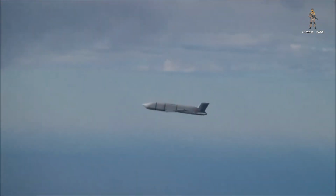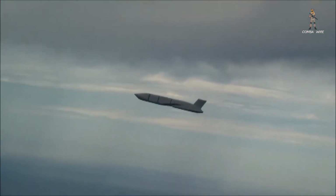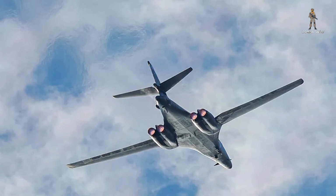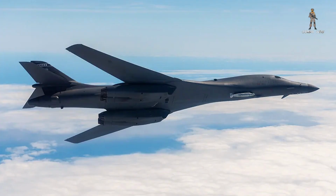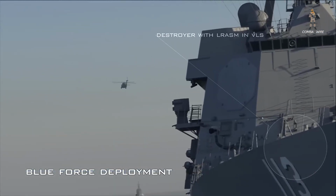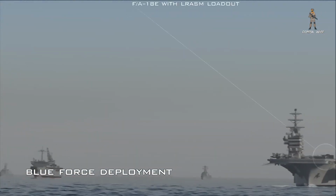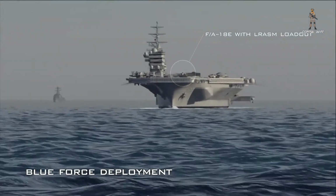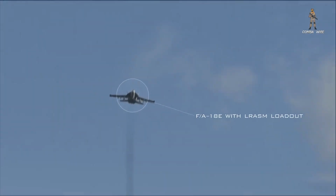Testing already proved the Lancer can carry and release 5,000-pound class weapons from these pylons. That means each B-1 could add a dozen extra standoff missiles to its existing load of 24 internal weapons, bringing the total to 36 in one sortie. This kind of volume matters. In a future Pacific conflict, especially against a near peer like China, long-range, high-volume strike capability will be critical. More weapons per flight equals more flexibility, more deterrence, and more targets eliminated before the B-21s even leave the hangar.